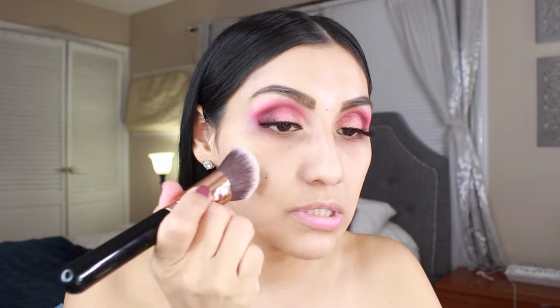I'm grabbing this brush right here. This is the Sigma Angled Kabuki F84. Hopefully you can control the foundation. Hold on, did I do this right? Did I pick up a bad one? Okay, now here we go. So here we go, 1, 2. I'm gonna start off with 2 pumps.